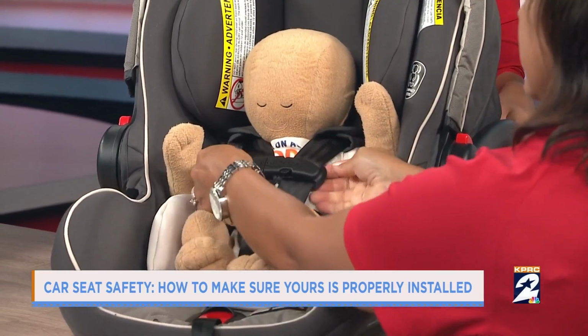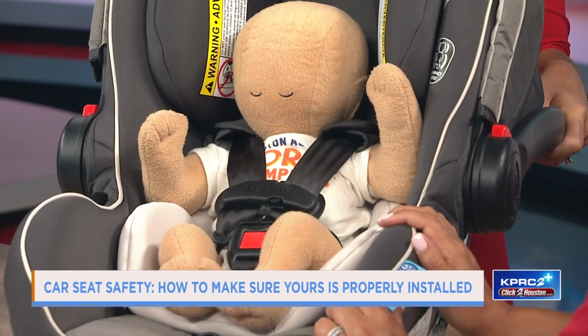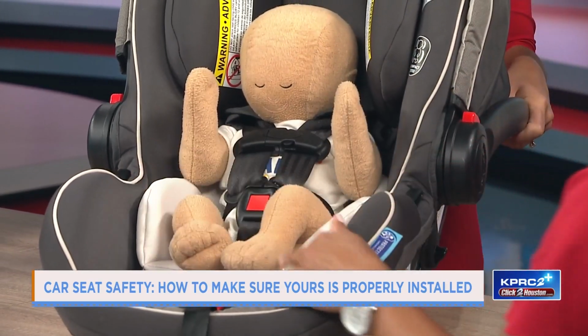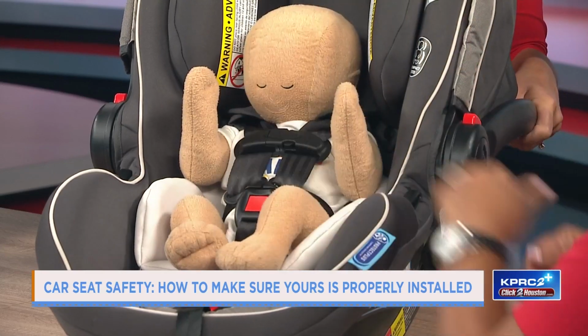And another thing we see is a lot of parents forget and they leave the chest clip low in the tummy area. That's not safe. It should always be armpit level, over your baby's sternum. Once the baby's buckled, if it's cold outside, get your little blanket, bundle them up, put it over the harness, and then that's it.